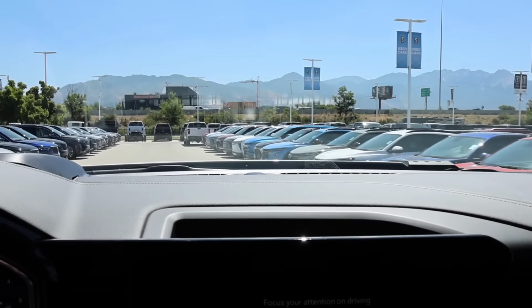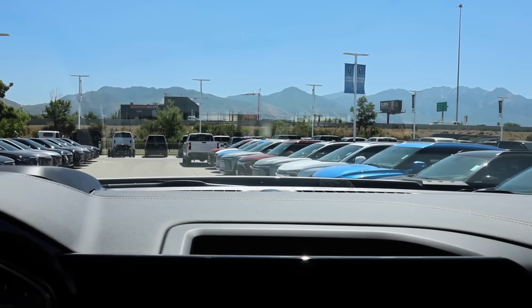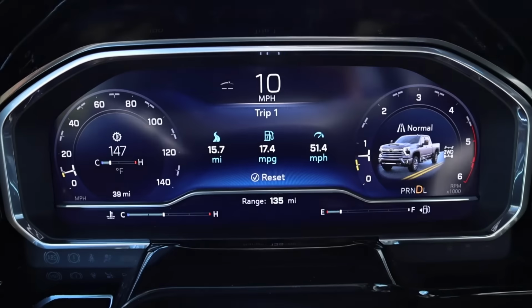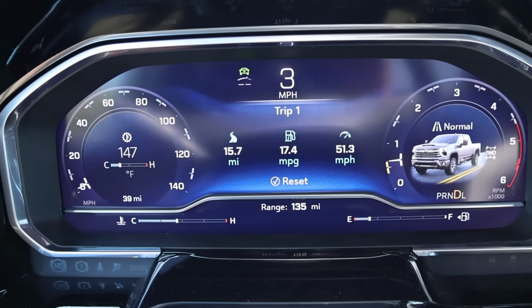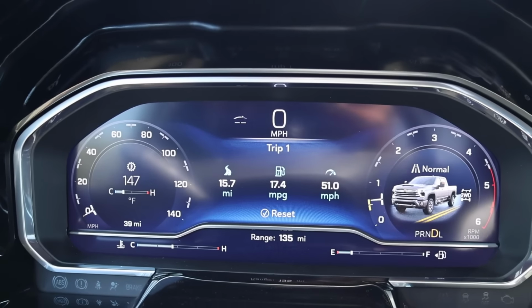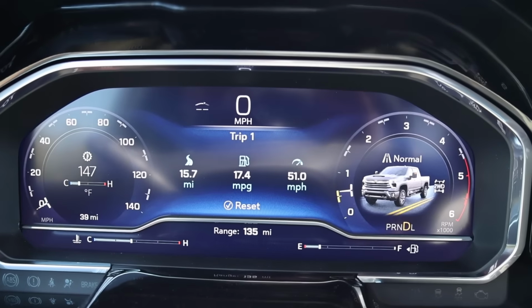No comparison for the performance at all. Like, this truck is just night and day difference. But as far as the fuel economy goes, I'm a little shocked. This truck has to be in a regen. 17.4 MPG, 15.7 miles, which is identical to the gas truck.